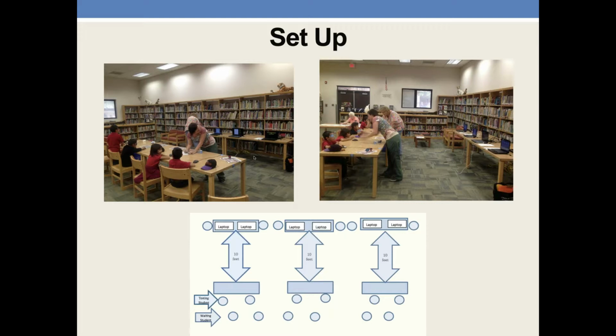This is what it looks like when EyeSpy is in use. This is obviously 4 vision screenings being conducted simultaneously in the school library. You can see they've got tables separated by 10 feet of distance. Here's a top view at the bottom. This is showing 6 laptops, but in this particular photo, there's only 4 set up at the school. The computer is connected to the mouse.